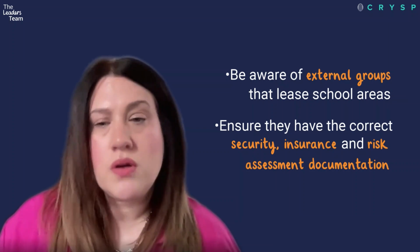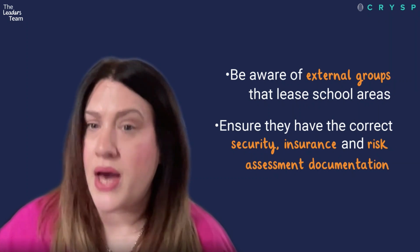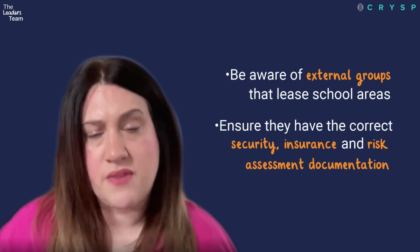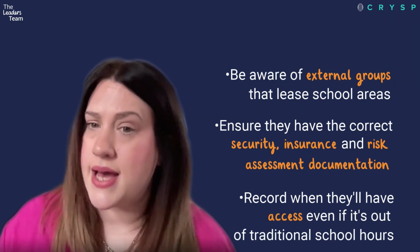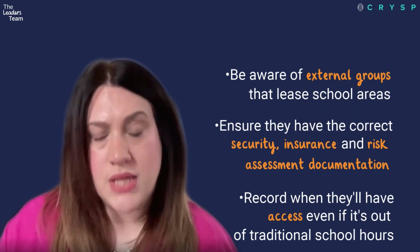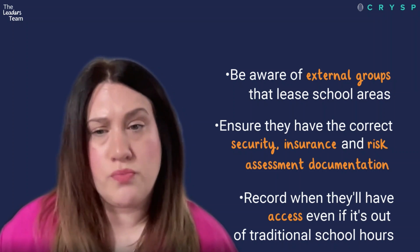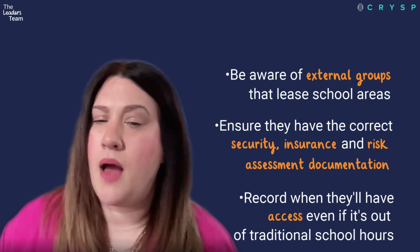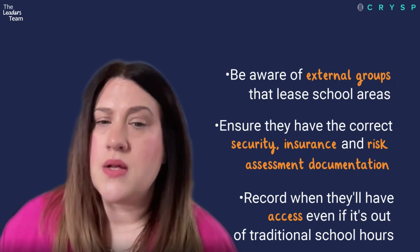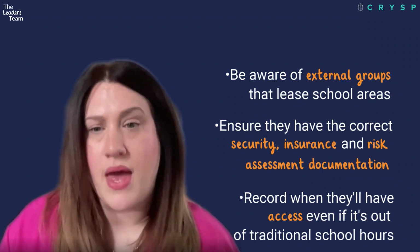If they have their own, have they shared that with you? Have you seen that? And do you feel that is fit for purpose for the activities that they're going to be carrying out there? And who's going to have access to the site and at what times? Naturally, we don't necessarily want them to be having access during a normal school day. We want that to be after hours. And what are the risks involved with that? Will they come into contact with any of the children at the school?